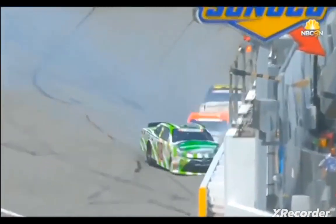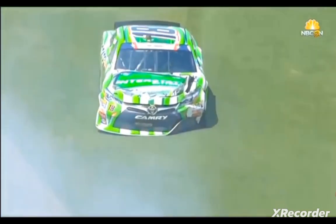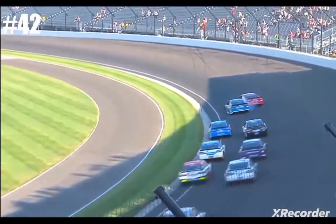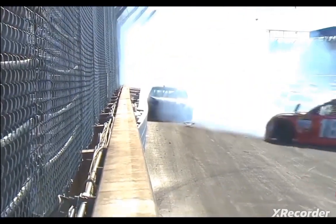We see this on restricted plate races all the time. The problem starts 3 or 4 rows, and then it gets worse as the wreck continues. It's just that accordion effect. Oh, Kyle Busch slides and does the 78. They both go up into the wall through turn 1. Caution comes out. Lock her down.